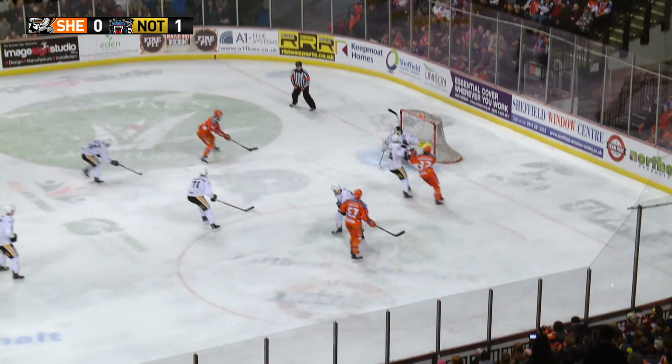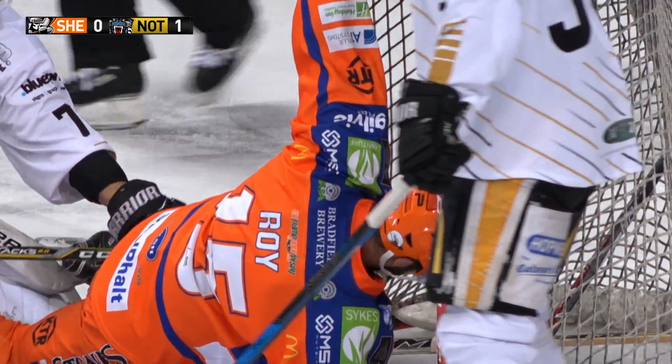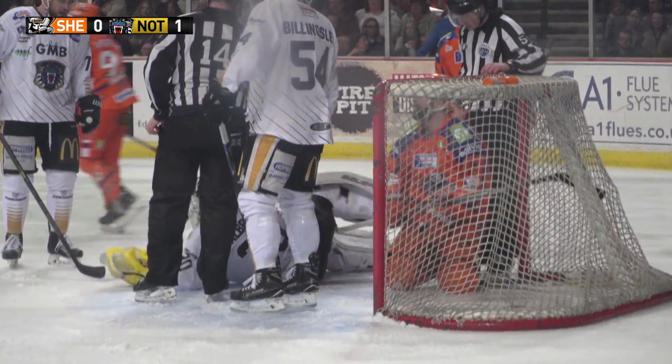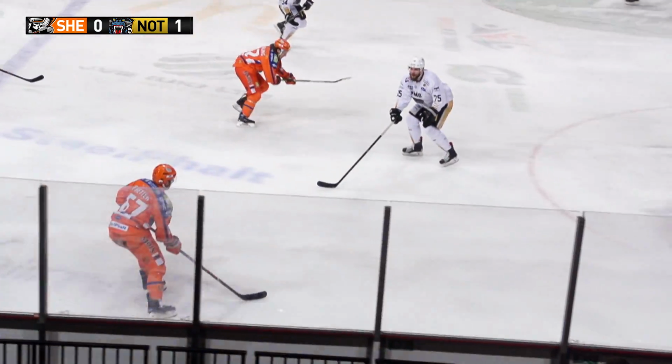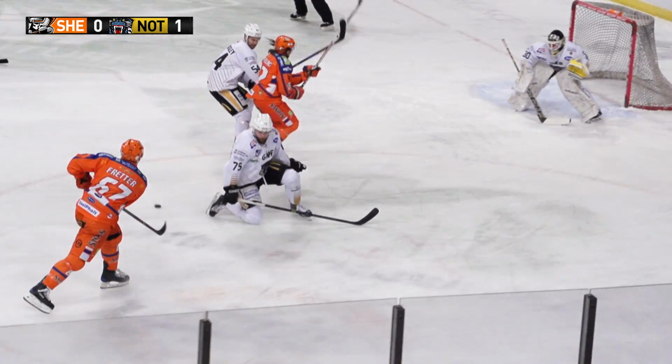Steelers forward again, Fretter. Oh, lovely trail play, backhand attempt. What a stop from Galbraith. That's a fantastic play and even a better save. You look at Sheffield coming down here. Nice center lane drive, putting the puck in behind that drive here to Matthew Waugh, right across.